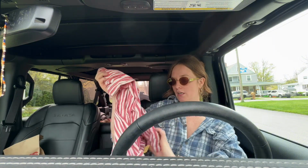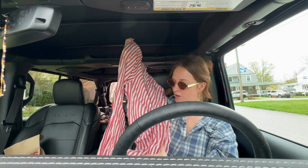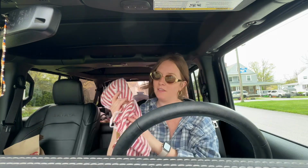You probably saw another video of them, but stripes like this are just so in, and I'm very obsessed with these. They're like a long pant. I would honestly wear these out of the house.